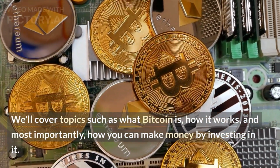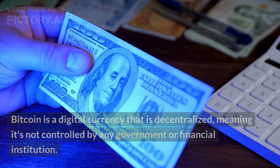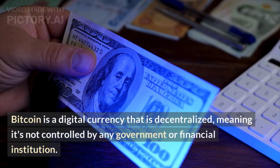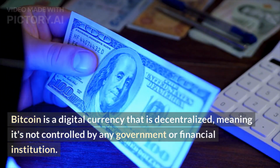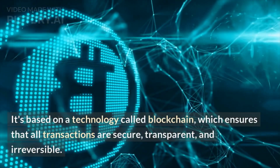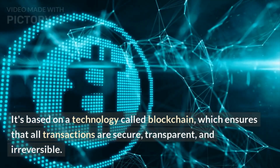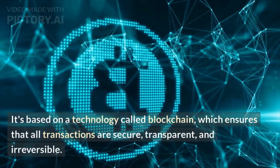investing in it. First things first, what is Bitcoin? Bitcoin is a digital currency that is decentralized, meaning it's not controlled by any government or financial institution. It's based on a technology called blockchain, which ensures that all transactions are secure, transparent, and irreversible.